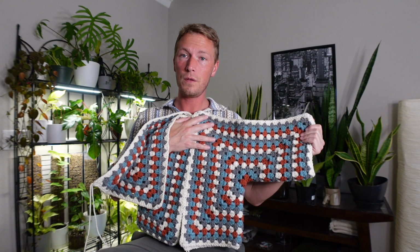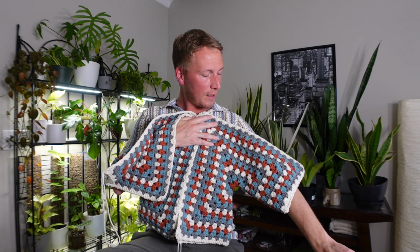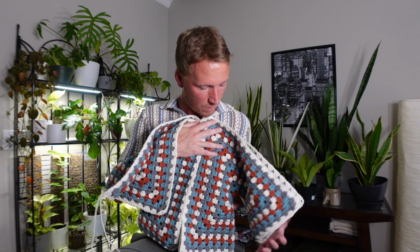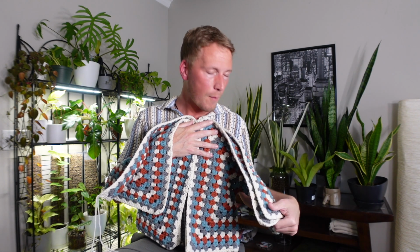I think it would be cool to do granny squares, black granny squares. Granny squares in all black or a solid color of any kind. This is a little bit loud, I understand that, but I would probably do one in a black or maybe a charcoal or something. So anyway, that's where I'm at. I did all of this on the plane and stuff, so it does work up quickly. This is also fairly thick yarn, but that's it.